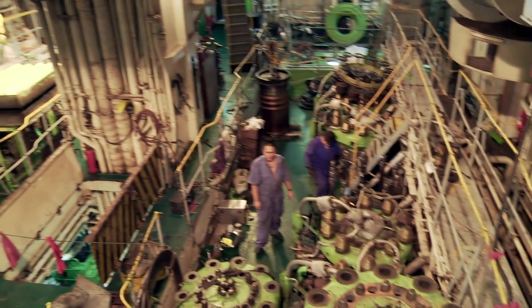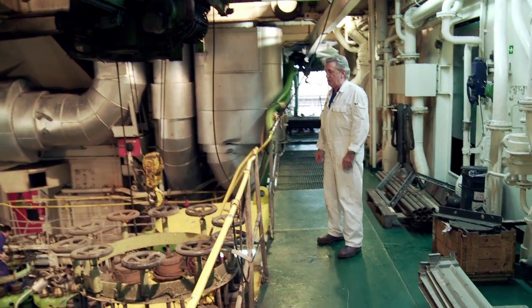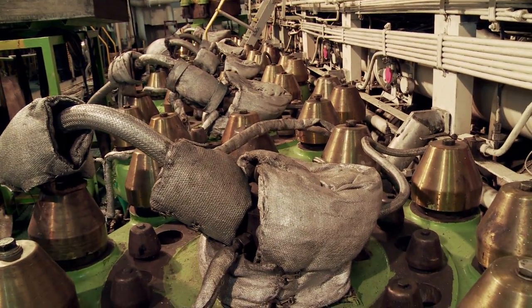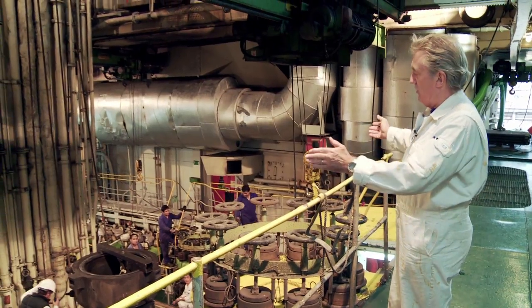At the top of the main engines now, in the lower level of the engine room, you're looking down, you can see some of the major parts of the main engines which have been removed and are being overhauled.